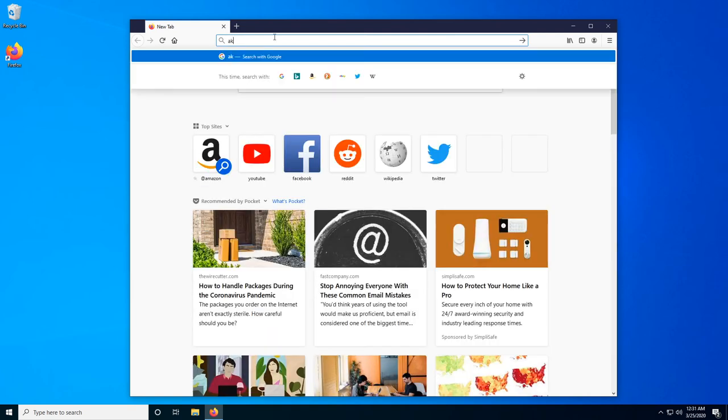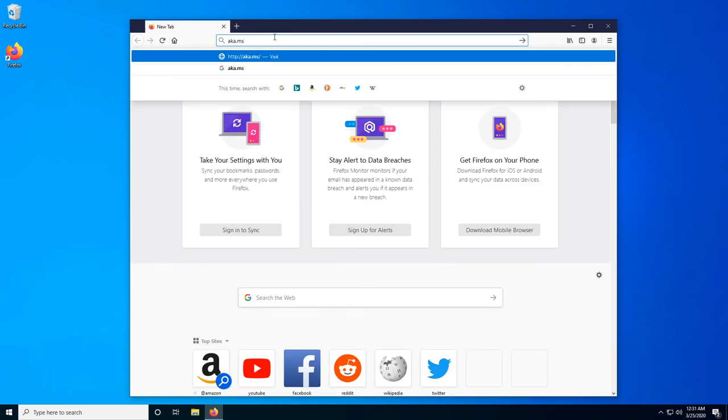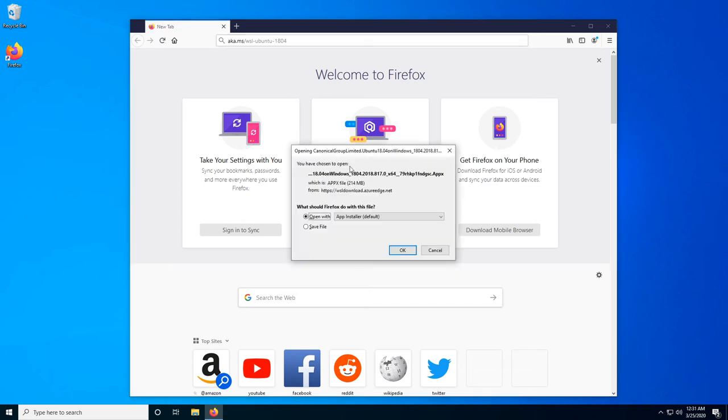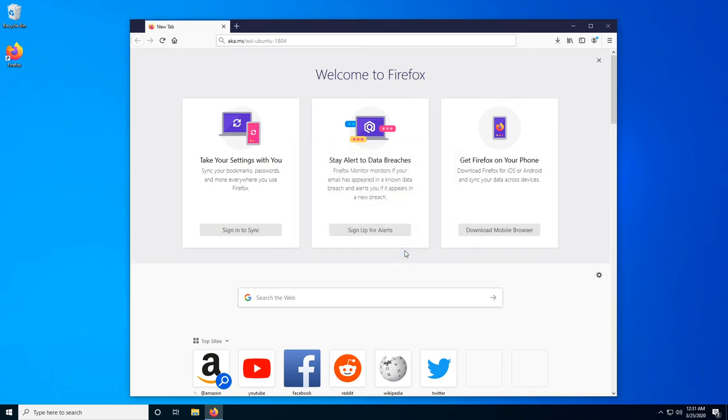So that link is aka.ms/wsl-ubuntu, that's ubuntu dash 1804. And so this is going to say, what do you want to do with this file? And we'll open it with the app installer. Cool, that downloaded pretty quick, and it should be opening soon.